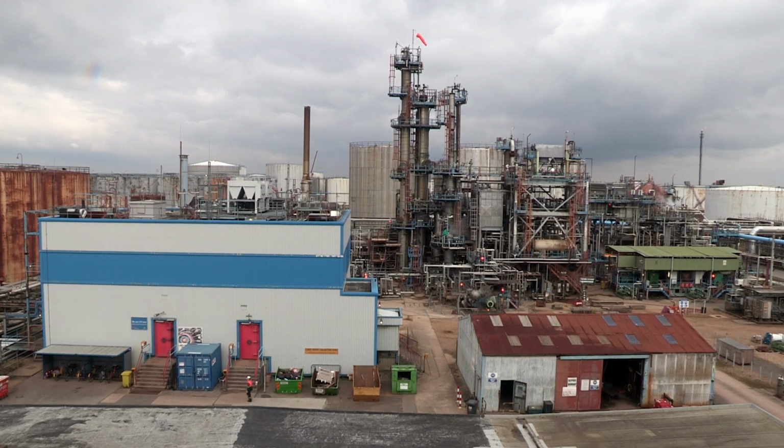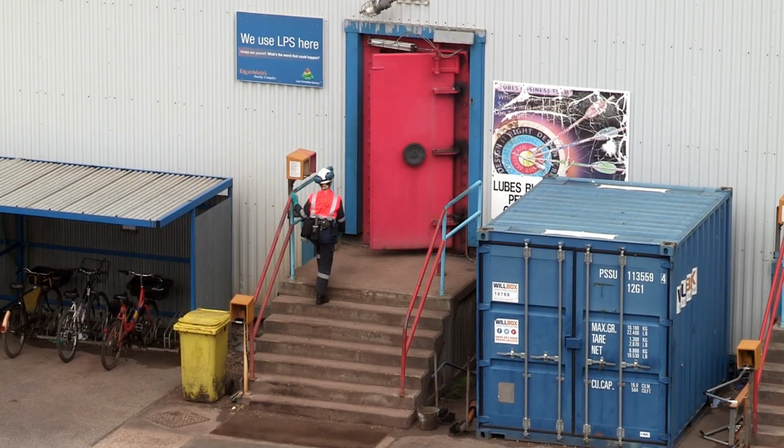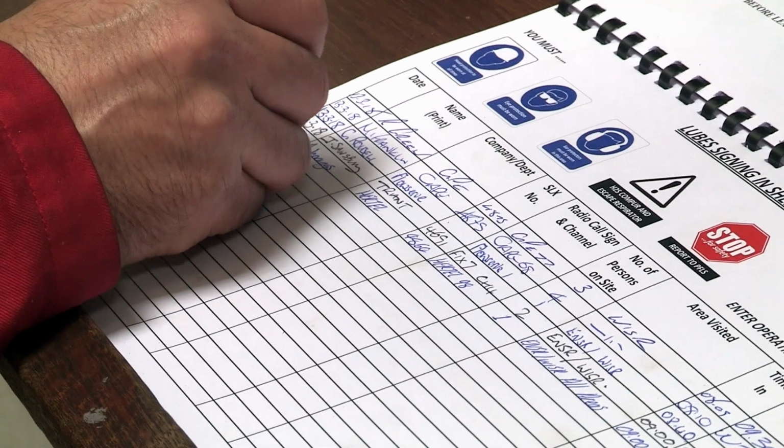When you first arrive at the Lubes, you'll need to sign in at CCR4. The signing in book is always on the counter at CCR4 Permit Control. You need to clearly write your name and an accurate description of your location.